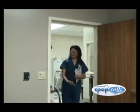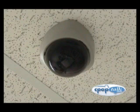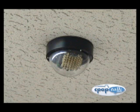When you arrive in the sleep lab, your technician will measure your height and weight and give you a tour of the sleep lab. Most rooms are equipped with a TV to help patients feel more at home. Rooms are also equipped with infrared cameras and infrared sources so that sleep techs can observe and record your sleep. You may be in the dark, but you are not unseen.